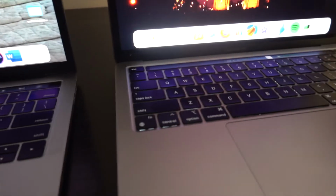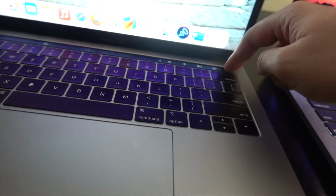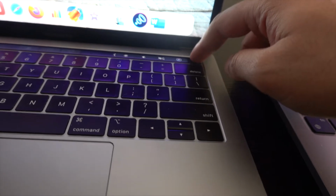The new touch bar is pretty much the same, but it seems like they've raised the level of this touch bar. Earlier it was more flat and in line with the surface, but because they actually have a physical on and off button, which is also your Touch ID, it feels like the entire surface has been raised over here. These are very small changes.